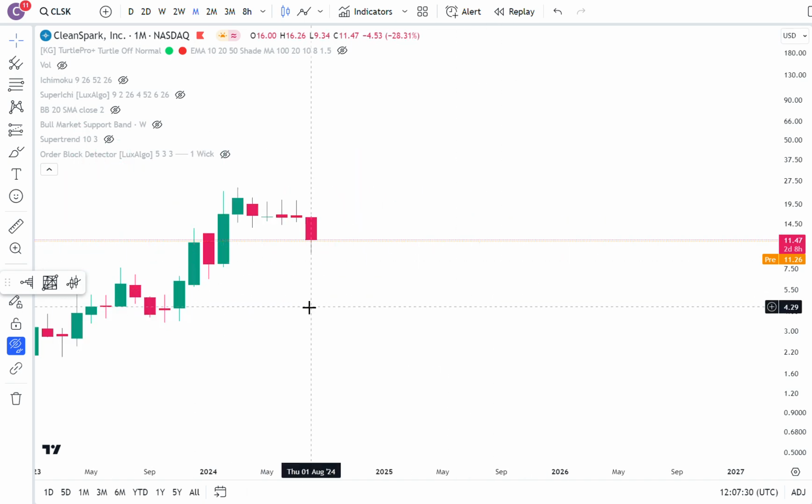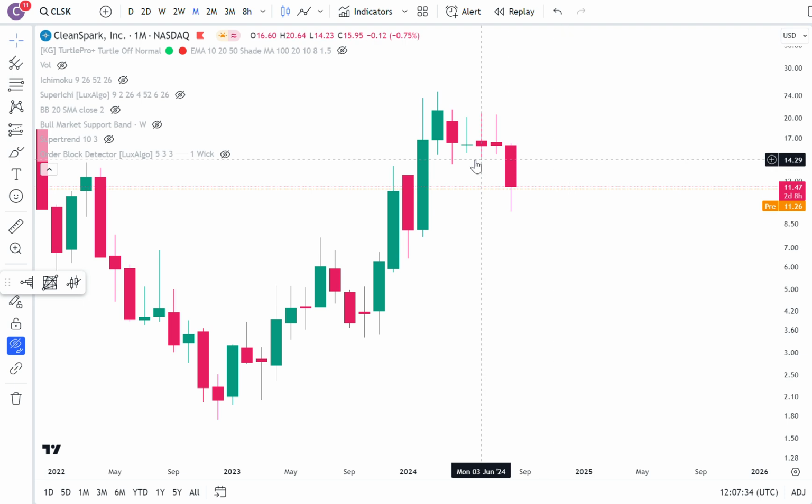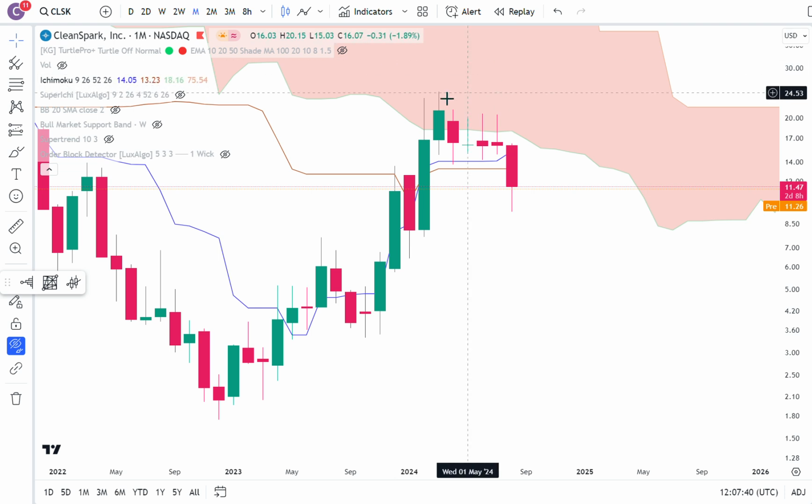Although it's been quite scary and unfortunately very, very bearish in the short term, it's probably going to end up taking a lot more time to repair the damage of this big giant red candle over here, because you did get rejected up at the cloud over here, and price is currently underneath the monthly Tenkan and the Kijun, so it might take a little bit more time to correct before re-challenging the cloud. We'll see.